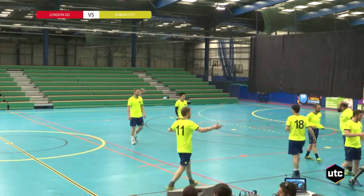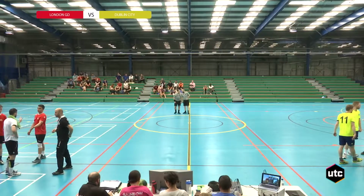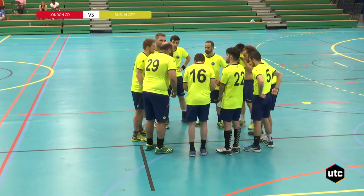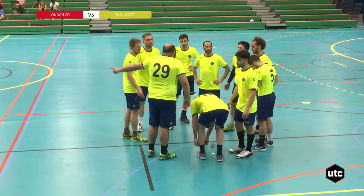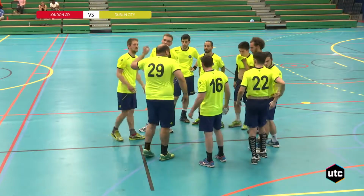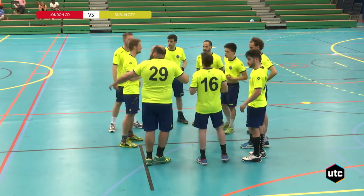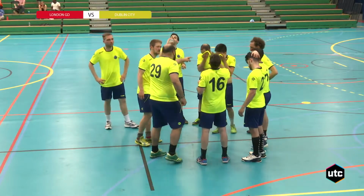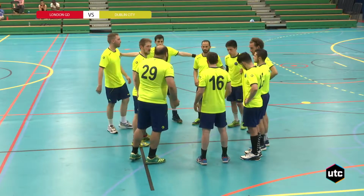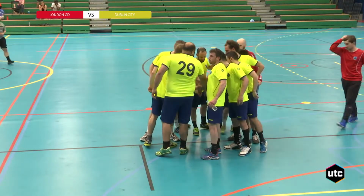With 10 minutes left to play in this bronze medal game, it's London GD 22, Dublin City Handball 20. They survived a couple of dodgy moments there, London GD, and they've come out of the other end of it with a 2-goal lead. 10 minutes left to play here. They'll be delighted with their situation. Making the right decisions at crucial moments, or when the likes of Marc Zaguier and Juan Paredes combine well, they combine beautifully. There's almost no stopping them, but they need their teammates to step up as well.